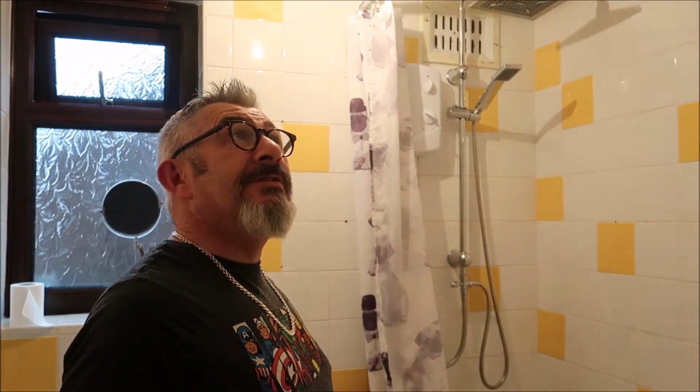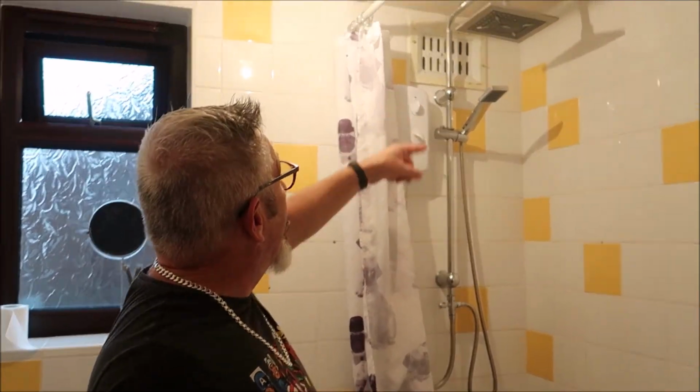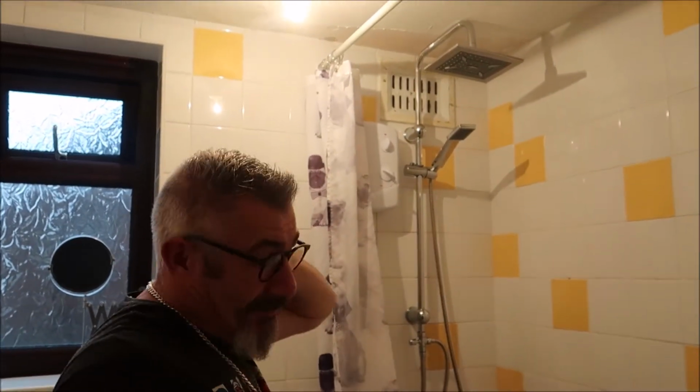So we're going to do the bathroom. This is a bit of a task because, as you can see, it's all white with horrible yellow tiles thrown in at random. And Marie's hated it ever since we moved in. We put a new shower head in, and a new shower, and that's pretty much all we did.